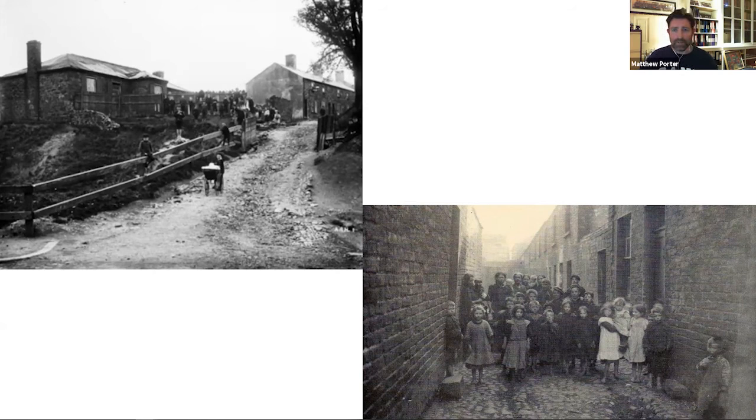The Titanic was built in Belfast at the Harland & Wolff shipyard. And this is Belfast in 1912. And those 706 third class passengers might have come from here. There might have been people that helped build it and they would have lived here.